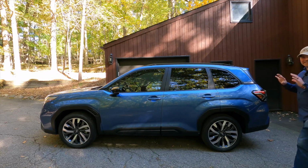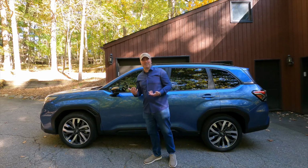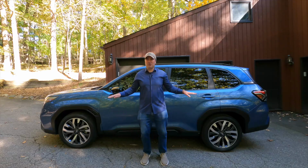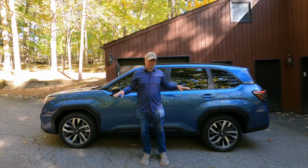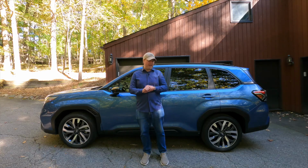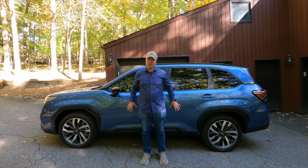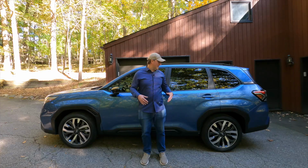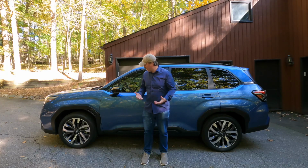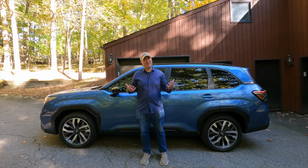Looking at the 6th generation Forester in profile, it definitely still looks like a Forester to me here. You got this tall 2-box kind of a shape. Just looks like it's standing on its hind legs a little bit, an eager little thing. This is the Horizon Blue Pearl paint. This is one of the standard colors, and I think it's a lovely color. And I think that it's a perfectly reasonable shape and profile, especially since this car has been with us for so long now.